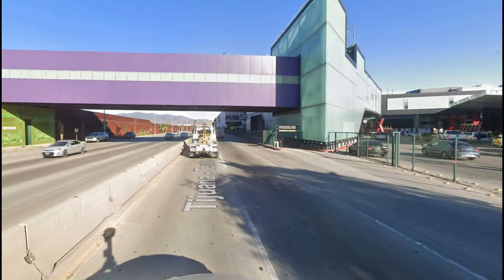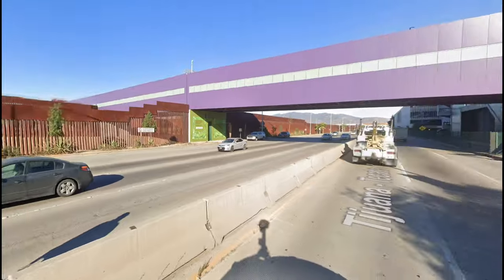The bridge itself is 390 feet long and has enabled millions of passengers who cross the border as part of their travel to avoid unforeseen delays at the congested San Ysidro and Otay Mesa ports of entry.